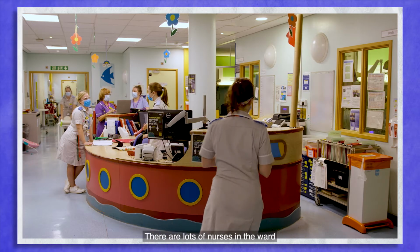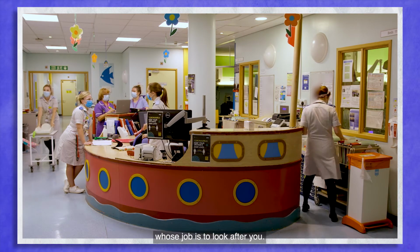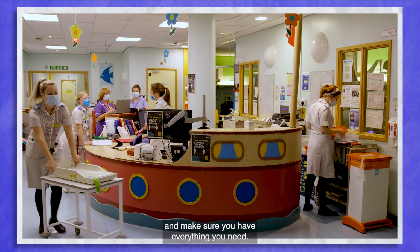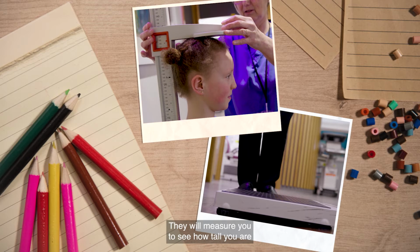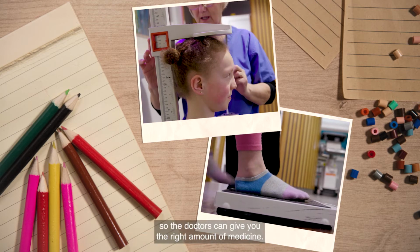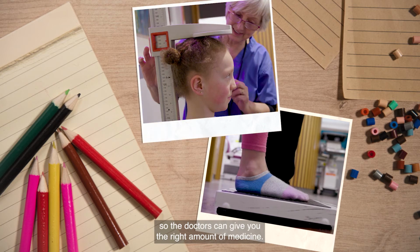There are lots of nurses in the ward whose job is to look after you. They will help you get settled in and make sure you have everything you need. They will measure you to see how tall you are and weigh you to see how heavy you are so the doctors can give you the right amount of medicine.